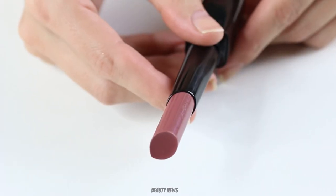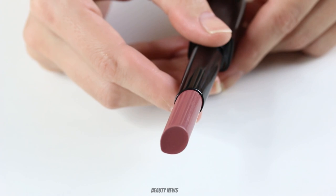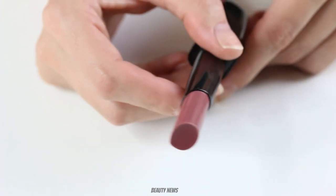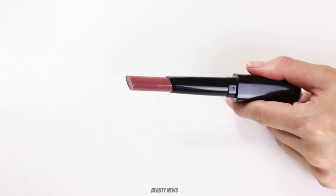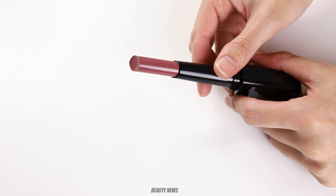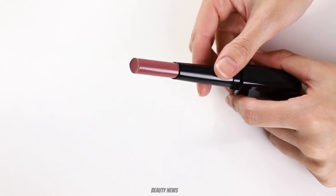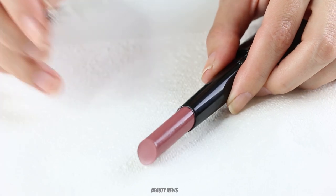So that's how much product is in the Marc Jacobs Enamored Hydrating Lip Gloss Stick. That'll be your usable amount, where you can easily swipe it on the lips and use it. But we are going to cut it off and see what the usable weight is and then dig it out. All right, destruction time. Let's scrape this off.